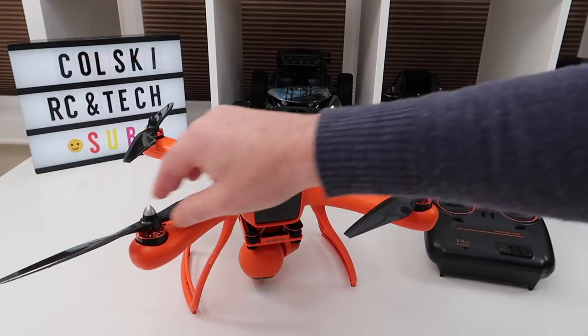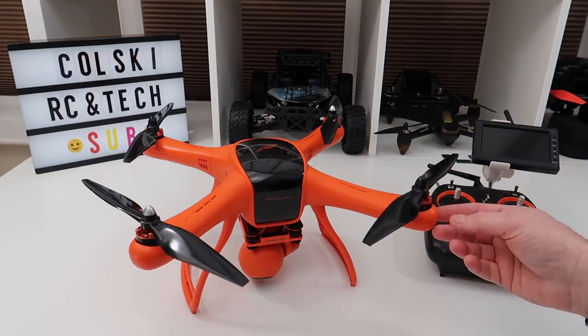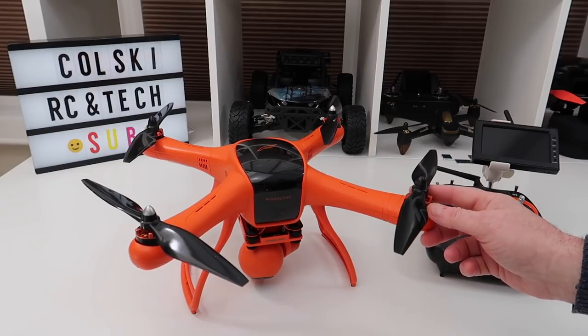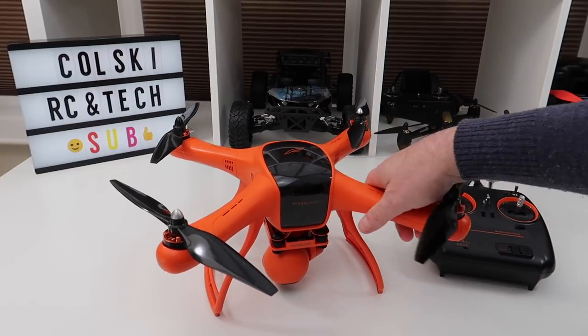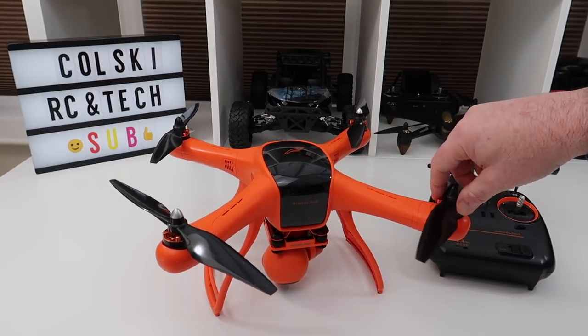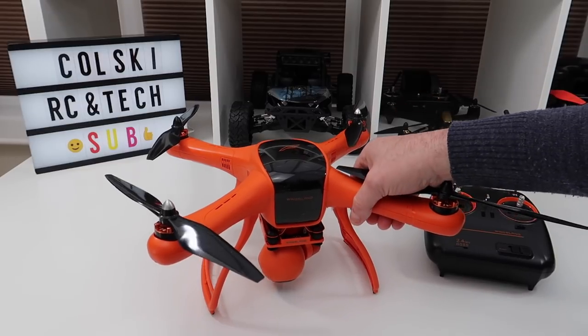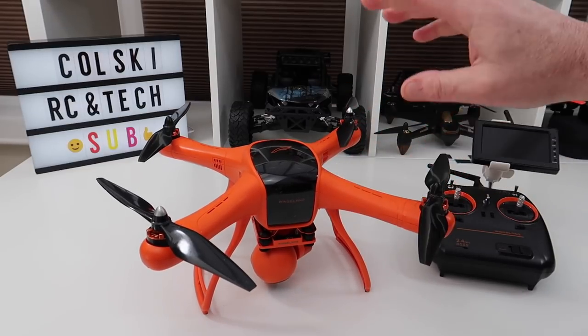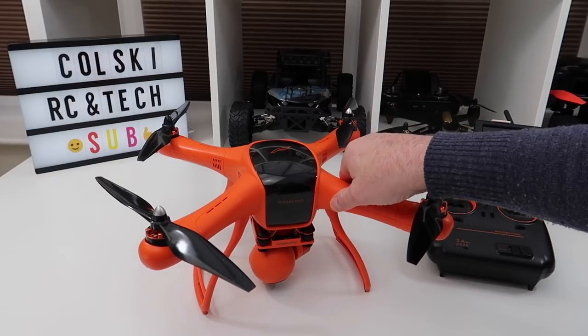Now the other thing with this is, the reason I haven't got a conclusion video is because I can't get enough satellites, or I don't appear to be able to. The light on the top is telling me I'm getting a GPS lock, but it won't lock in place. It's flyable, don't get me wrong, but I'm going to do another conclusion video when the weather improves.